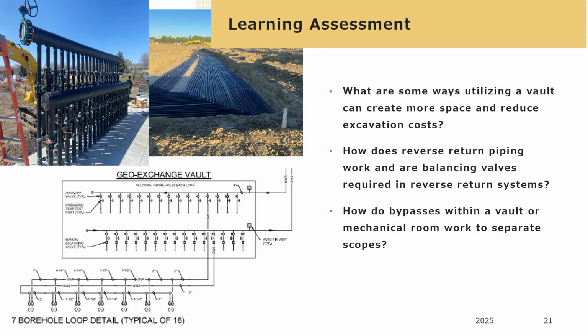Thank you, Stuart. We now have Jens Ponikau from Buffalo Geothermal, and he's going to speak to something entirely different, right? So we've learned the reverse return, we learned the European way. Now we're going to discuss a little bit about how we're going to do it within the piping system itself. Jens Ponikau.